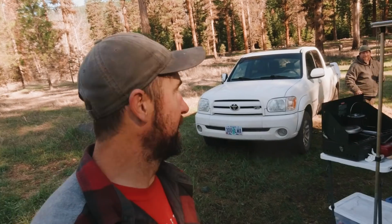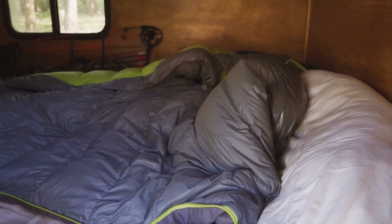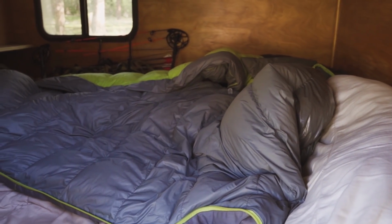How have you been using the Drifter trailer, Matt? I like it. It's fun. It's a lot quicker and easier than the tent. Breaking it down, moving camp spots and stuff like that. Keeps it dry. It's comfy. Plenty of room inside. I love it.